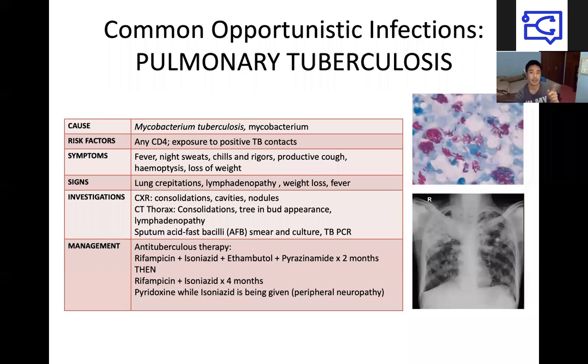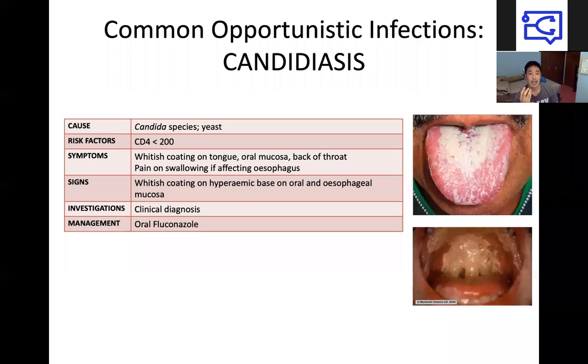Moving on to the tongue. Candida is something that can happen quite commonly in HIV patients, and it's quite obvious. They tend to just have a bit of sore throat, a bit of discomfort. You don't really need to investigate by scraping it off or sending it off to the lab. It's a clinical diagnosis. It will be a white coating that you can actually remove if you wanted to, and below it you'll see what they describe as a reddish, hyperemic base. You treat it with oral fluconazole. This is what it looks like.